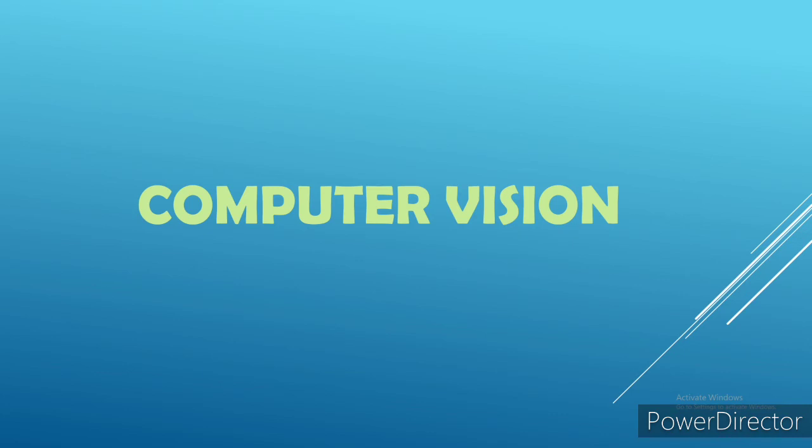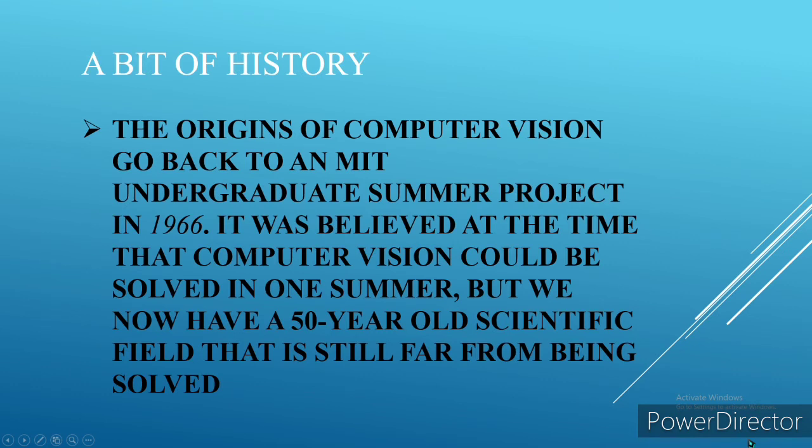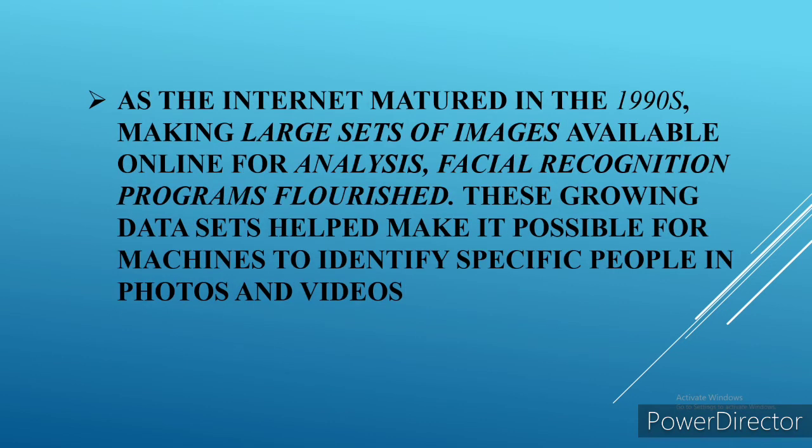So, computer vision. So, a bit of history. The origins of computer vision go back to an MIT undergraduate summer project in 1966. It was believed at the time that computer vision could be solved in one summer, but now we have a 50-year-old scientific field that is still far from being solved.